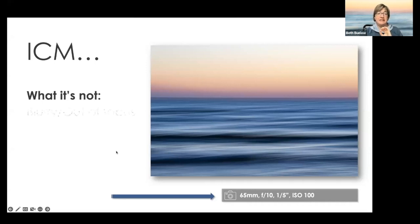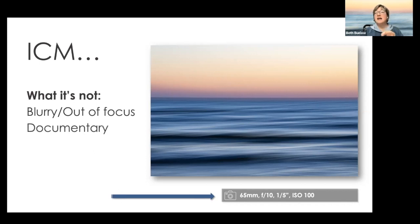So what is it not? It's not about blurry or out of focus pictures. It's not just, oops, I accidentally moved the camera. That's where the intentional piece comes in. So it's not about blur or out of focus. It's not documentary. So you're not taking a literal shot of something, and it's not meant to be purely representative of a particular scene. It's not rule bound.